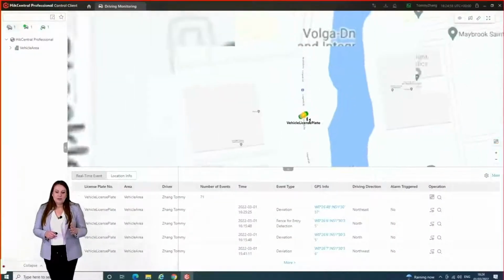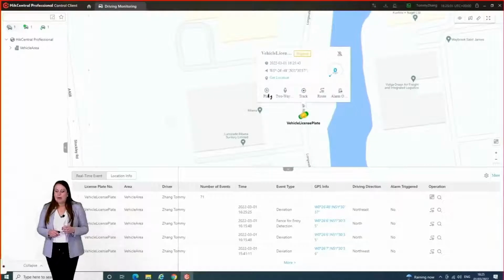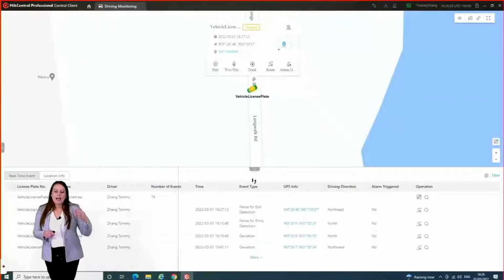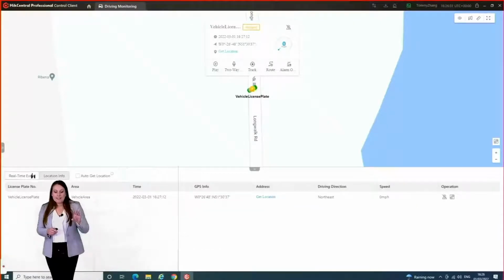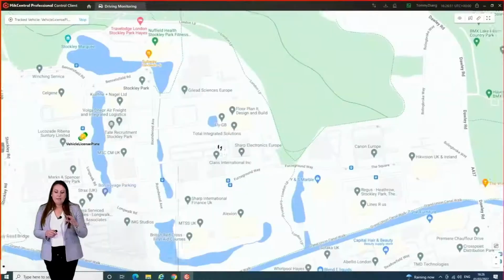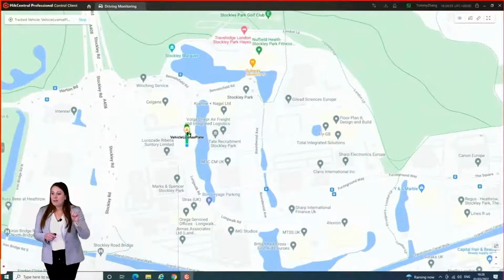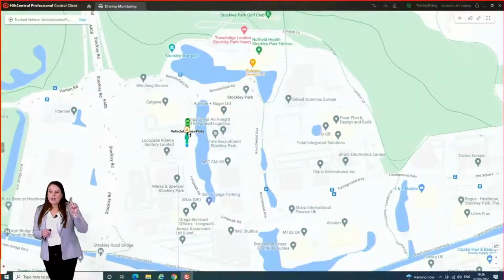So I've got a video to show you here. So this is HikCentral. This is what it will look like with the maps. So as you can see, you've got a list of license plates. You have the car on the map itself. You can then track that vehicle. You'll see it move here. So you'll see it on the map and you'll see that green car is moving. So that's live. That car is on its way, on its journey.